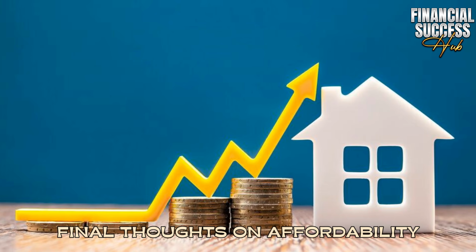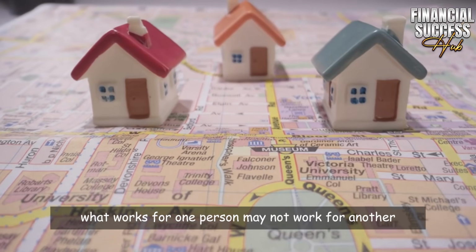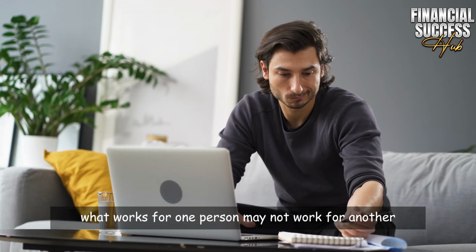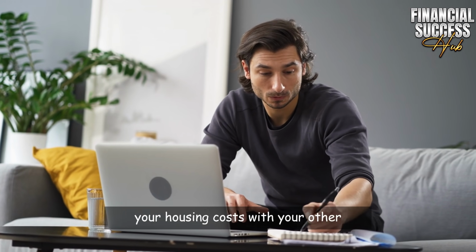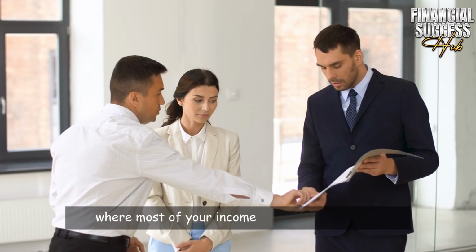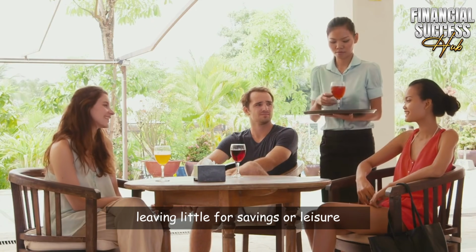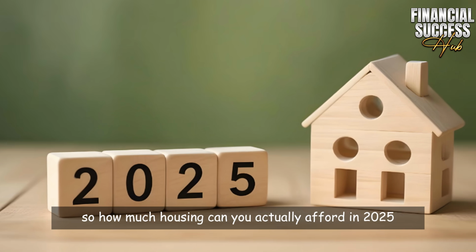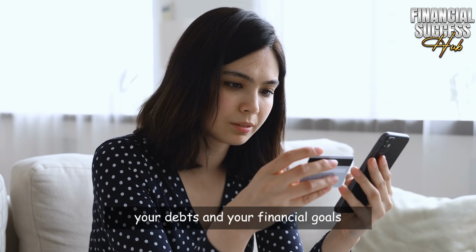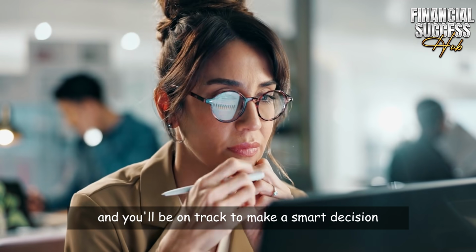Final thoughts on affordability. Housing affordability is deeply personal. What works for one person may not work for another. The key is to balance your housing costs with your other financial goals. Avoid becoming house poor, where most of your income goes toward housing, leaving little for savings or leisure. So, how much housing can you actually afford in 2025? It depends on your salary, your debts, and your financial goals. Stick to the guidelines we've discussed today, and you'll be on track to make a smart decision.